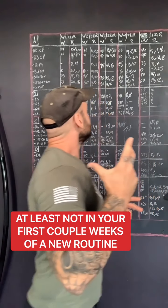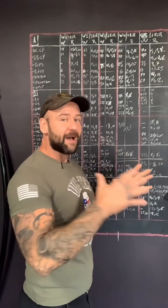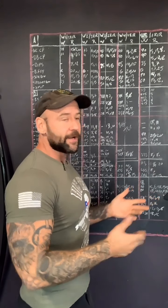I know there's some conflicting ideas around that. However, anecdote and data will tell us that it's not necessary. That being said, those who are enhanced can get away with that a lot more than those that aren't, okay? So if you're not enhanced, don't do that. Now, weeks 1 and 2, 3 reps in reserve. So I'm stopping 3 reps short of failure, essentially, okay?